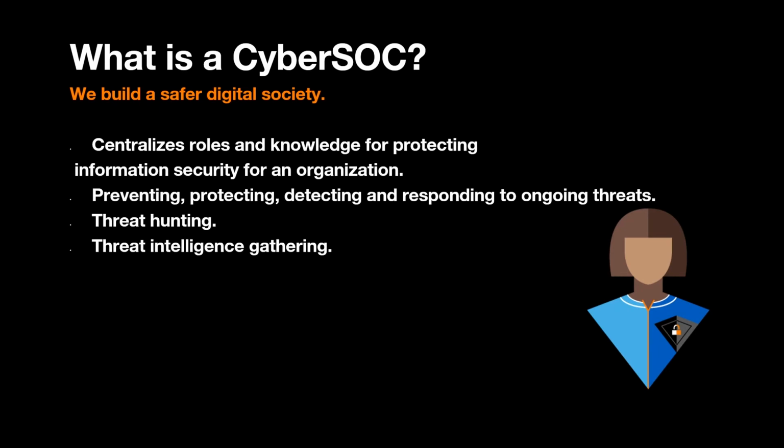Threat intelligence is that we have a strong team that is looking at the market to actually know what's going on so that we can also integrate outside sources. You don't only secure an organization.